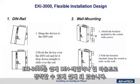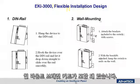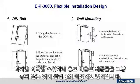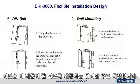When you look at the EKI-3000 design, these units are easily mountable via a DIN rail or wall mount. The wall mount bracket is included. The DIN rail obviously just snaps into the DIN rail itself. But this is the ideal industrial way to mount these switches that commercial grade products just don't give you. So this is a nice key feature of our units as well.